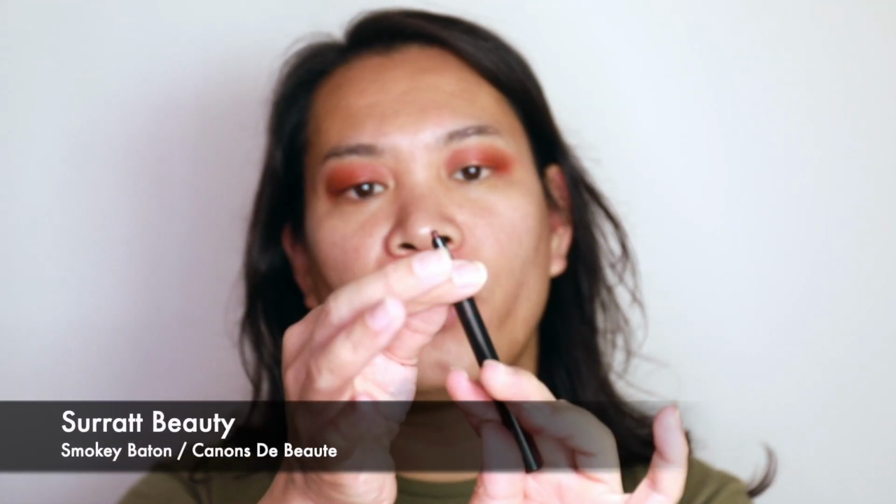And then using a Smoky Baton from Surratt, I'm just going to line the upper lash line. And then smudging it with the cream smudger that comes with it. If you're using a wine colored pencil because you can't access this one, I would recommend using a Q-tip with the same colored eyeshadow to smudge it, and it would create a very similar effect.